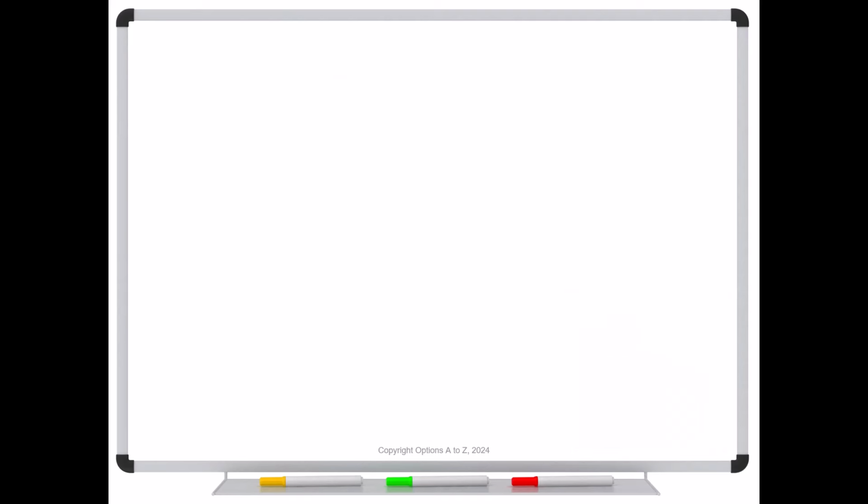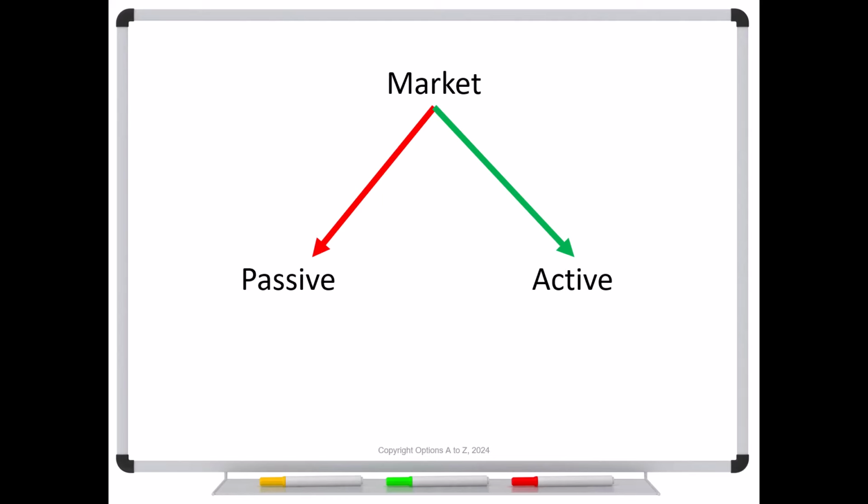So let's say that we have a market, 100% of the people, however you want to divide it up. But let's divide it up into two basic camps, either passive, these people just buy, let's say, the S&P 500 and forget about it. Whatever the market returns, they're happy with. And then there's another segment that we could call active traders. And these are the people that are trying to time the market, getting in and out, trying to beat the S&P 500 through active trading or management.